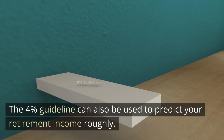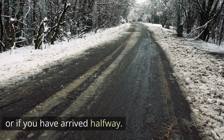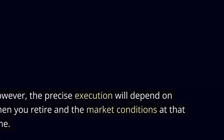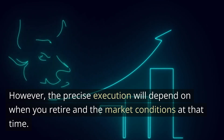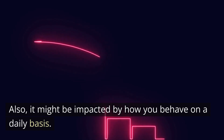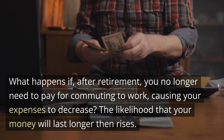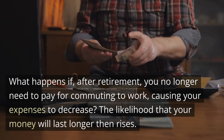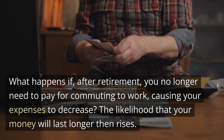The 4% guideline can also be used to predict your retirement income roughly, or if you have arrived halfway. However, the precise execution will depend on when you retire and the market conditions at that time. Also, it might be impacted by how you behave on a daily basis. What happens if, after retirement, you no longer need to pay for commuting to work, causing your expenses to decrease? The likelihood that your money will last longer then rises.